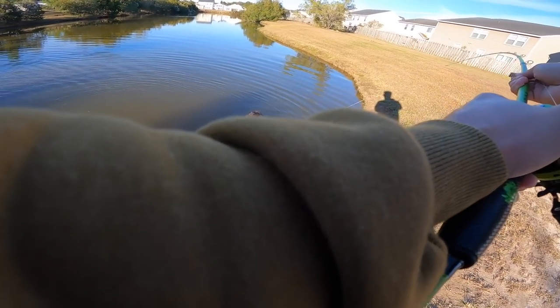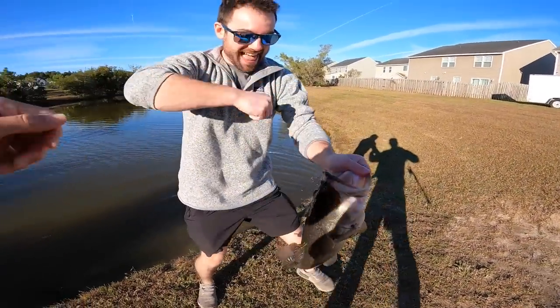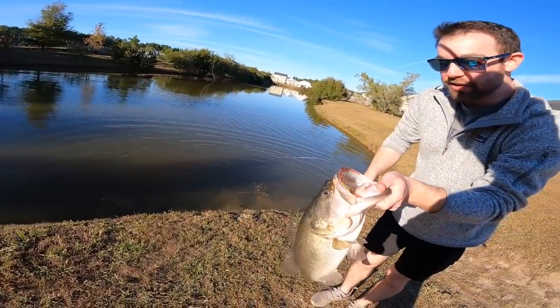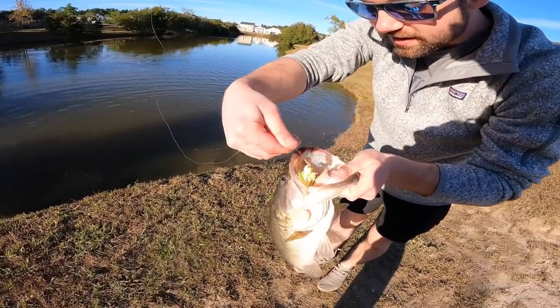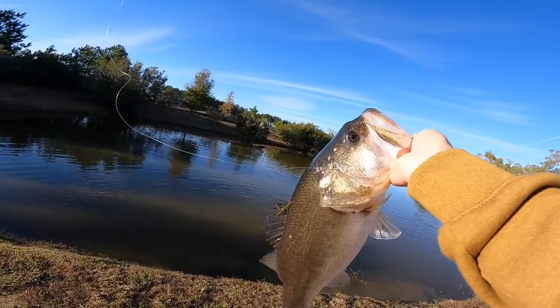Grab that thing. Oh my gosh, giant, dude. Let's go. Dude, that's a tank. Look at him choking. There you go. Look at that. Oh, you got him in the tongue there too. Oh, dude, that's a giant, bro. He wanted that thing. Let's go, dude.